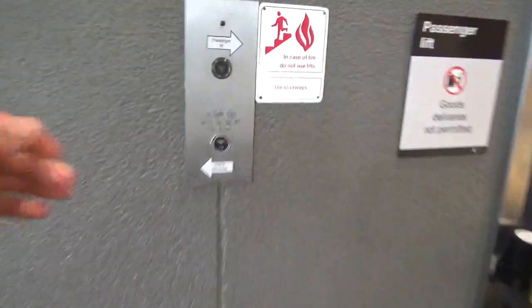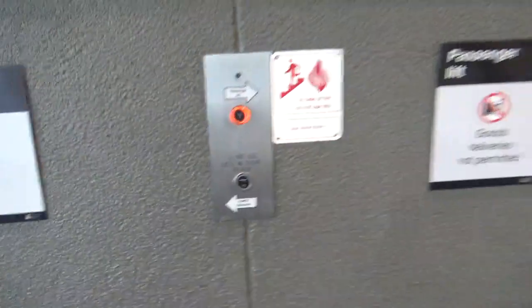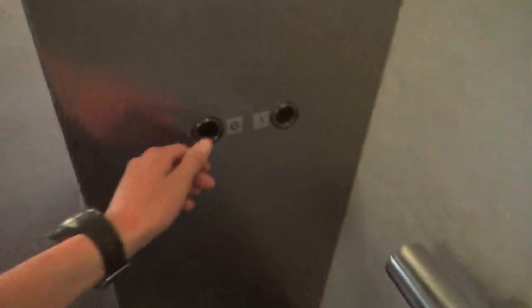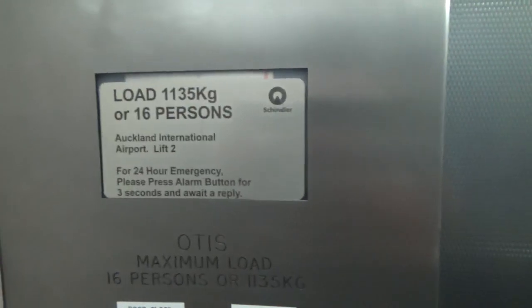Airport, and these are OTIS Lexans. One of them's now a goods lift only, but one of them's still a passenger lift. Passenger lift. Here it is. Go to ground. Floor indicator's still broken. They're maintained by Schindler, 1,135 kgs or 16 persons.